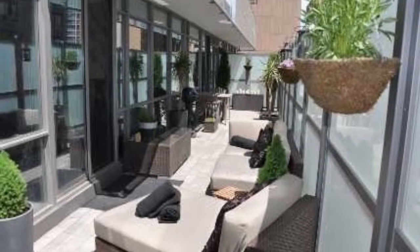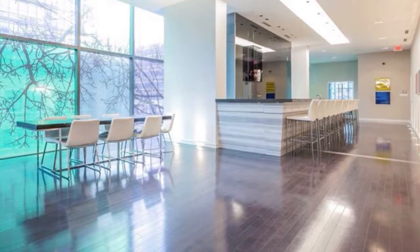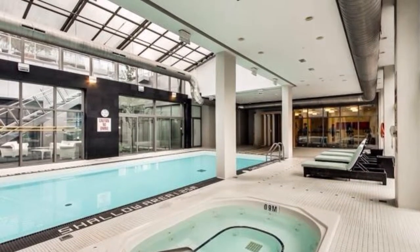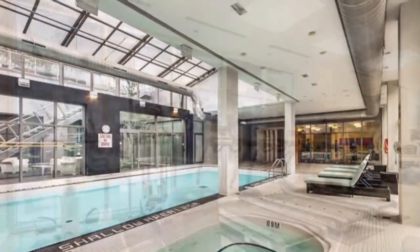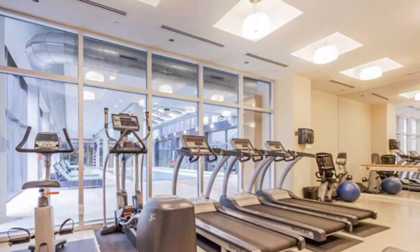Tons of amenities in the building: outdoor deck, party room, meeting room, indoor pool, sauna, jacuzzi, gym, 24-hour concierge and security. One of the best locations in downtown Toronto, Bay and College, minutes to subway station.